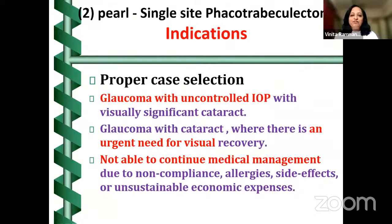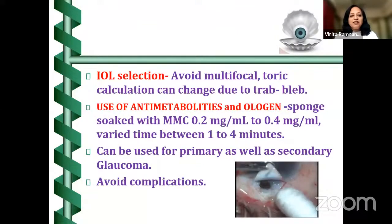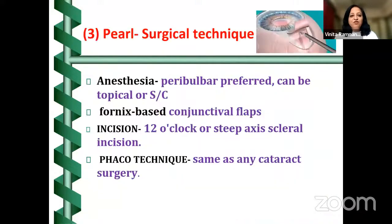It is to be done in patients where the IOP is uncontrolled and there is a significant cataract. For the surgical technique, the most preferred anesthesia is peribulbar, but many can do it under topical also. The fornix-based conjunctival flap is the one to be chosen more in combined surgery. And the incision is either at 12 o'clock or on the steep axis, depending upon the individual surgeon's preference.